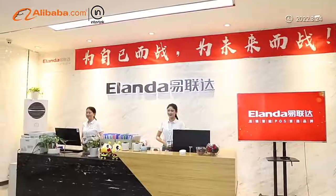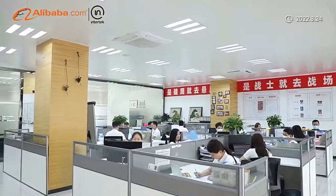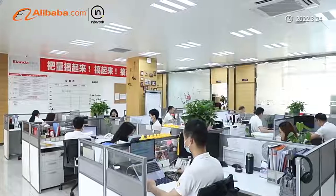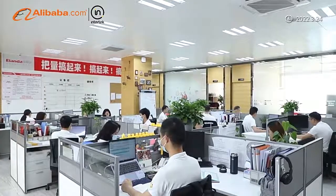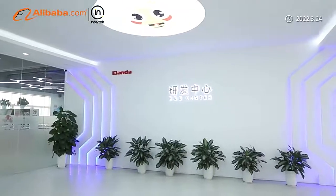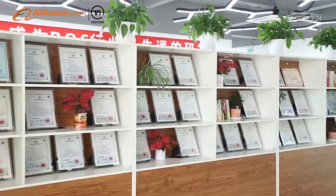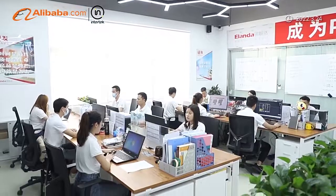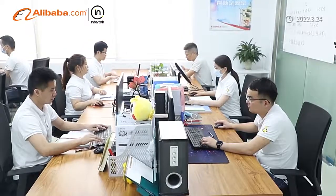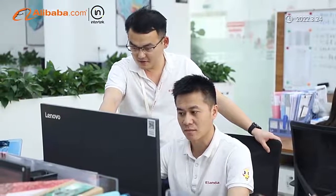Shenzhen Elanda Tech Company Limited is located in Bao'an District, which is near the airport. Elanda focuses on industrial-level research and development, production and sales of industrial-level POS systems, kiosks and thermal printers in the field of retail and hospitality. The company area is about 6,000 square meters, and the factory is about 5,000 square meters.